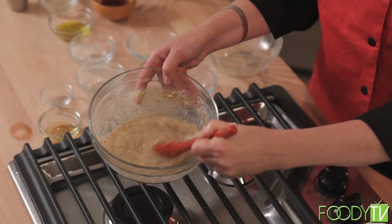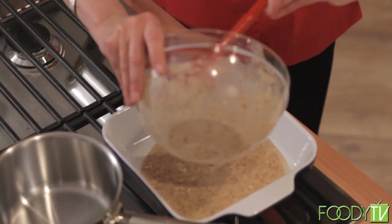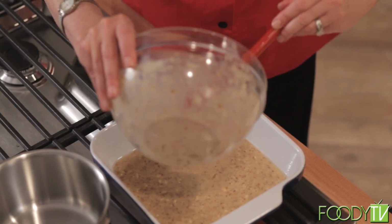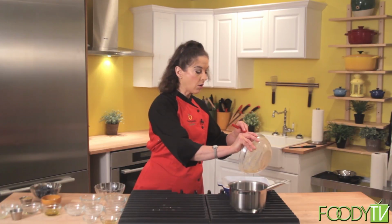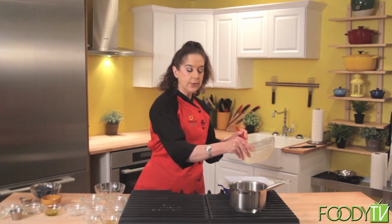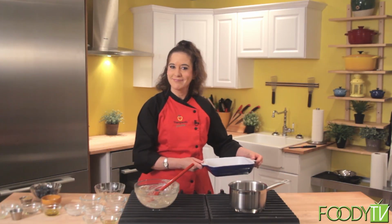Okay, after the flax is well blended in there, we're going to pour that into our baking pan, and I'm going to stick that in the oven at 425 for about 20 minutes till it's puffed in the middle. This is all we need to do for our pancake squares. While this is cooking, I'm going to make our blueberry umami sauce, so I'll be right back.